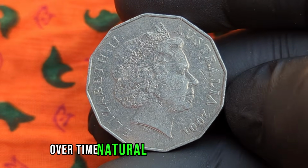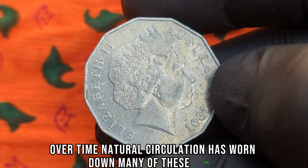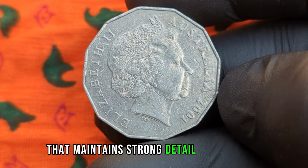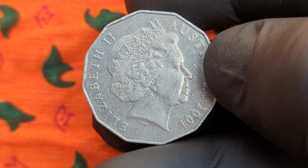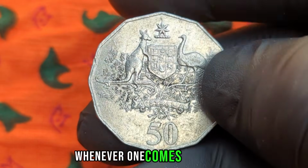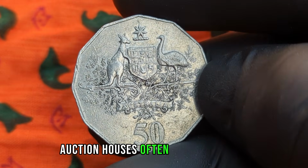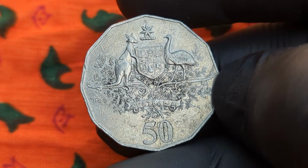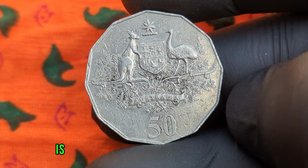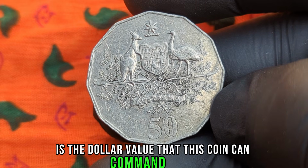Over time, natural circulation has worn down many of these coins, meaning that finding one today that maintains strong detail and a clean look is not easy. This scarcity in higher grades has collectors eagerly competing whenever one comes to market. Auction houses often report strong bidding wars, as buyers are determined not to let such a valuable piece slip through their hands. The exciting part for many collectors is the dollar value that this coin can command today.